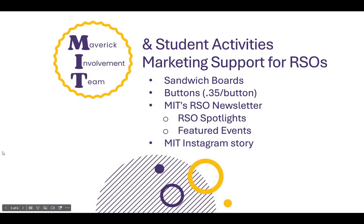And that brings me to MIT and student activities. So I mentioned sandwich boards and they're not allowed in the CSU, but they're for outside. You can actually check those out for a week at a time at the student activities front desk here, CSU 173. And you can put your posters on and then set them outside around campus. And then you just have to pick them up and bring them back when your week is over.